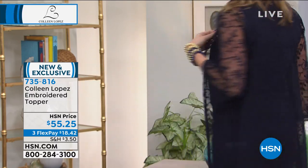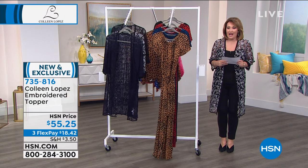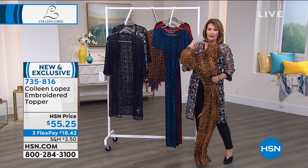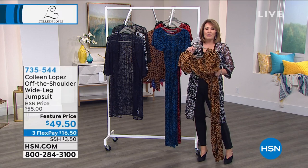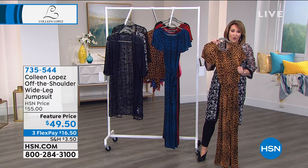Coming up now, we're going to talk about this adorable jumpsuit. Oh, my gosh. When my sample came, and there's a picture on Facebook I can show you, I tried it on and I didn't take it off. I wore it all day. I was cuddled up on the couch. I just didn't want to take it off. It's like jammies. It's so comfy.